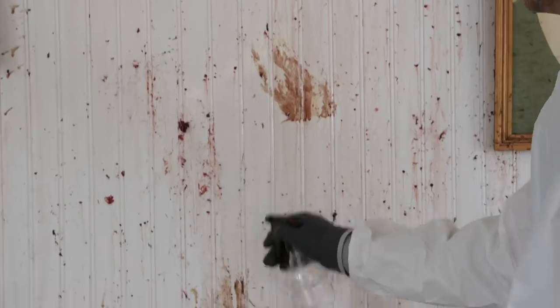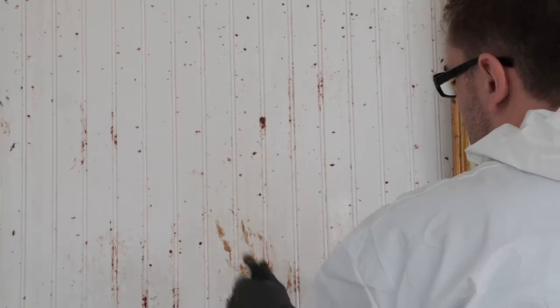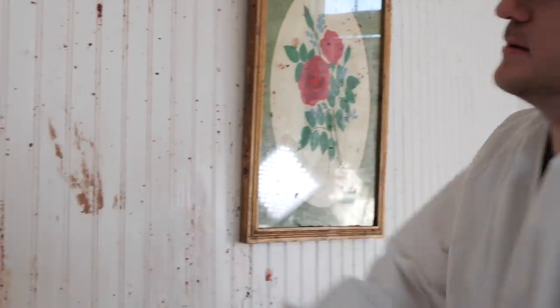Next up, got some ethanol. Spray it on all this gore here to help sanitize it and clean it as much as possible. Not a super effective cleaner. Mostly useful as a disinfectant, so that will be the real test later.